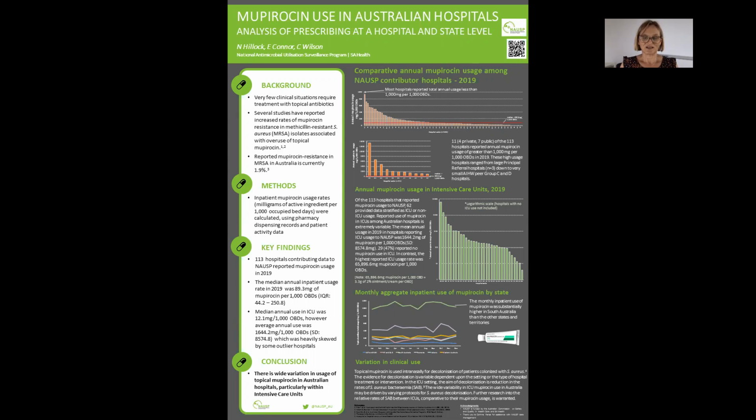Of the 113 hospitals that contributed data on topical antimicrobial use, 62 were able to differentiate ICU usage from non-ICU use. In the ICU setting, the variability in usage was even more extreme. Almost half the hospitals providing ICU data on topical antimicrobials reported no mupirocin usage at all. The median annual use in ICU was 12 milligrams per 1,000 bed days.